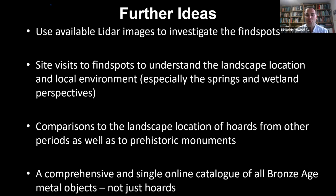Another thing, and this builds on the fantastic work of Ed Caswell, that is a work in progress, that is feeding into what would be a comprehensive and single online catalogue of all Bronze Age metal objects, not just the hoards, he's working on the hoards, but the idea being we can actually make this information all freely accessible so we can really start to understand it and hand it on for those future generations who will be exploring the archaeology for themselves. With that, I shall leave it there.